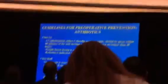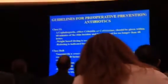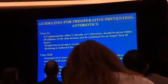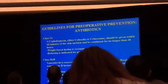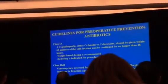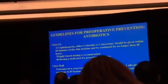Now, vancomycin should be reserved only for those patients who have a history of penicillin allergy, but also in those cases where MRSA is of special concern. For example, patients who've been in the hospital for more than 3 days, who've been transferred from another inpatient facility, if you're doing a valve or a vascular graft, and those institutions that have a high incidence of MRSA or are going through a major outbreak.